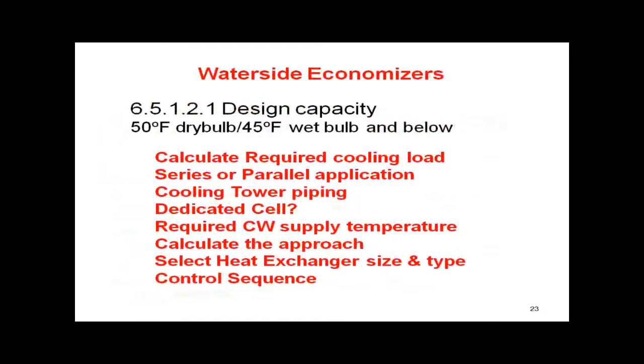So basically, if I had to summarize the impact of this Waterside economizer, this is kind of a step-by-step procedure. The key thing is you've got to have the cooling load at 50-degree dry bulb above 45-degree wet bulb. You've got to decide whether you're going to put your economizers in series or parallel. It's going to be series, because with the old way of parallel you cannot integrate.